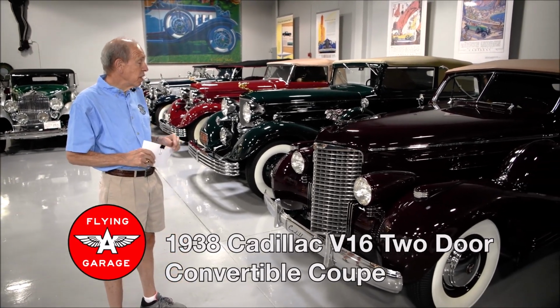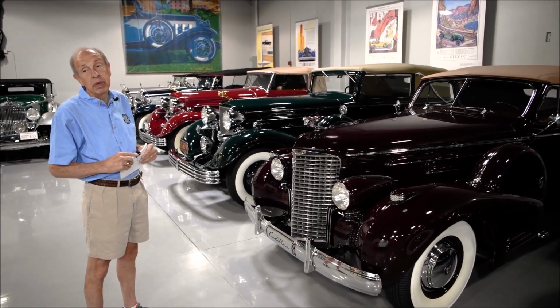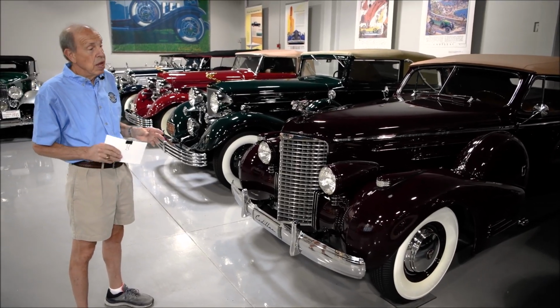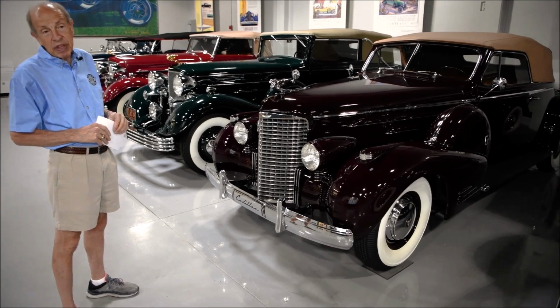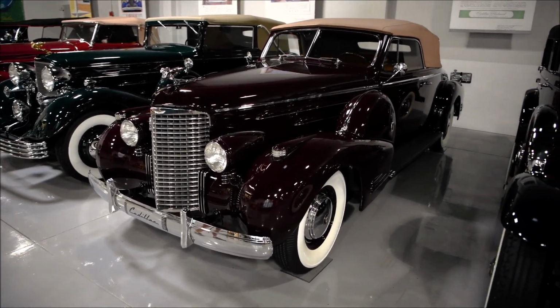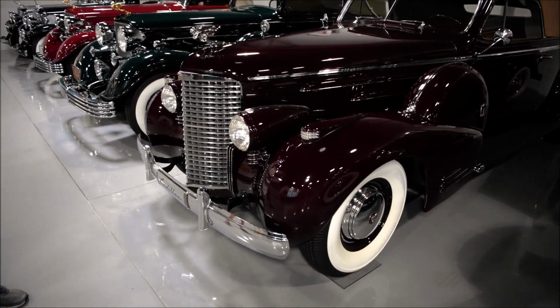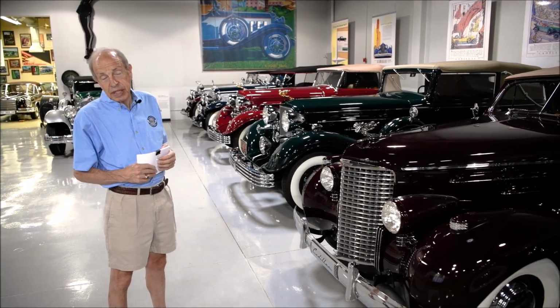Okay, we're sitting in front of a 1938 Cadillac V16 two-door convertible coupe, of which 11 were made over the 3-year model run. By 1938, Cadillac had changed from a 110-degree V8 to a flat head V16. And they also, in the process, reduced the number of parts from 3,600 to 1,800.